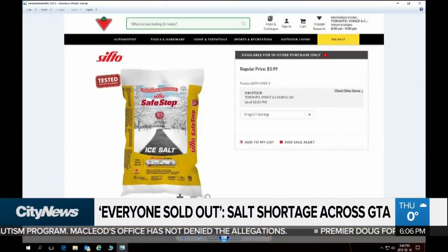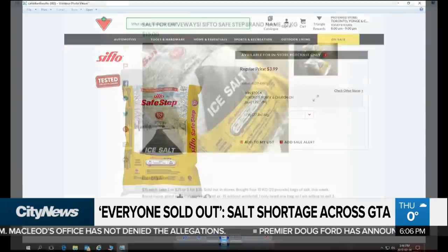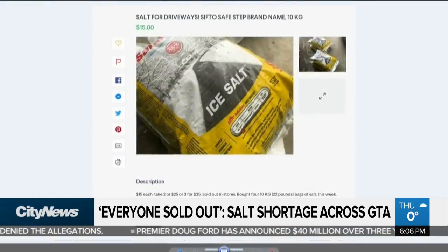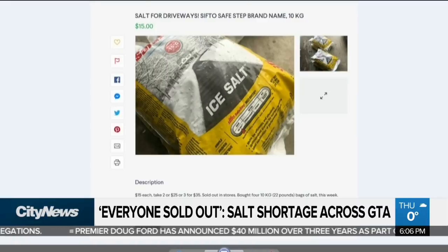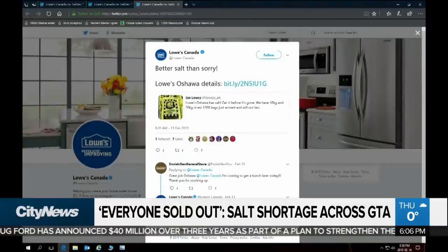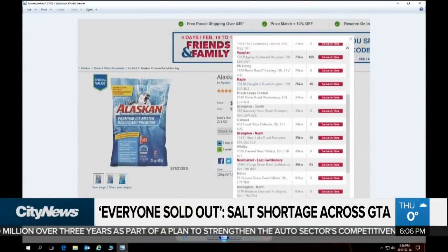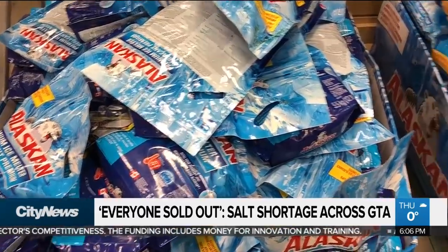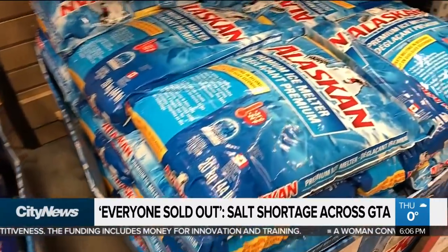The search for salt is so desperate, some are capitalizing on the shortage. A guy from Whitby is selling bags of salt on Kijiji at a markup of 300%. We reached out to some of the big box stores that were all sold out. Lowe's confirms that there is a higher demand for salt this winter than last winter so far. We also concern ourselves with the environmental aspect. Tim Van Seters with the Toronto and Region Conservation Authority tells me we are a society of oversalters, and this is a good time for a lesson in conservation.